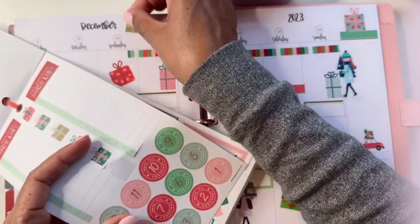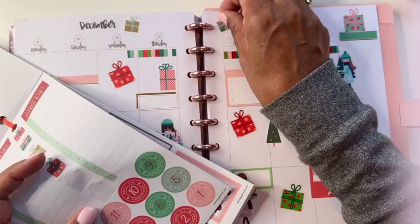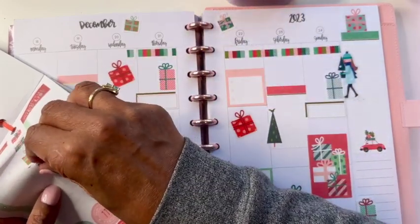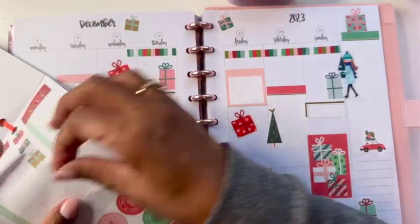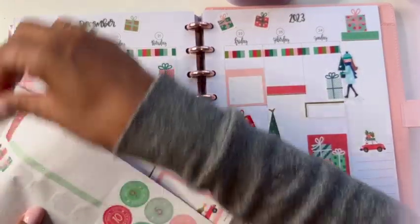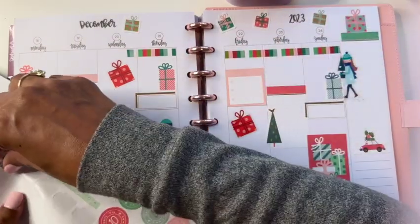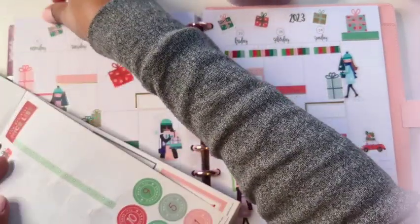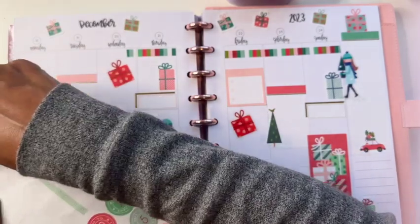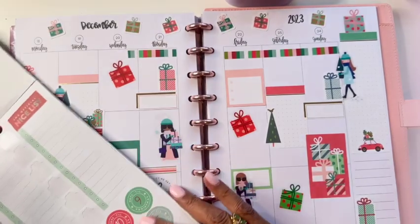Okay, I had to cut her off before she went into full singing mode and killed you guys' holiday spirit. So I decided, of course, to overdo it and add these little gifts across the very top, and it looked really good. I thought it looked cute. When I look at this spread, it makes me smile, and I can't wait to fill it out for the week. Once it's filled out, it's gonna be super cute.